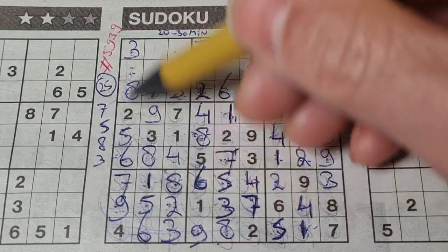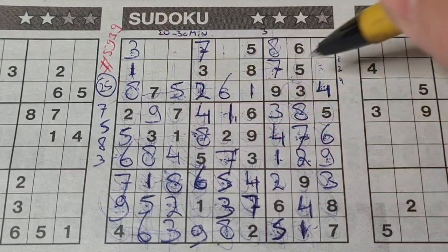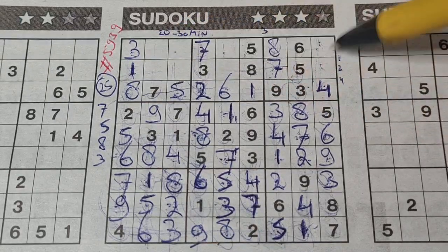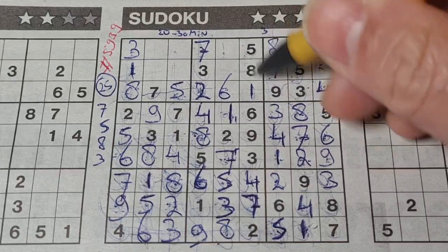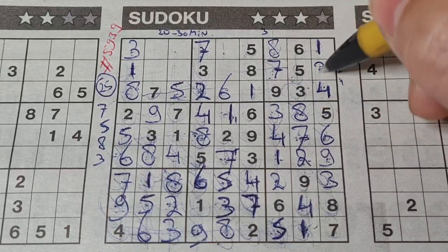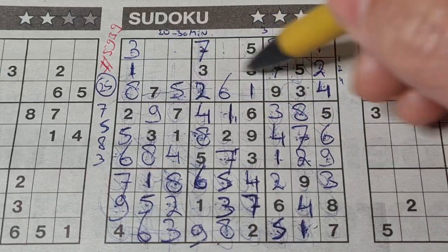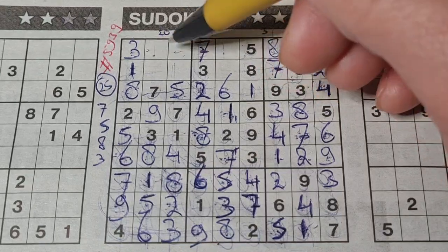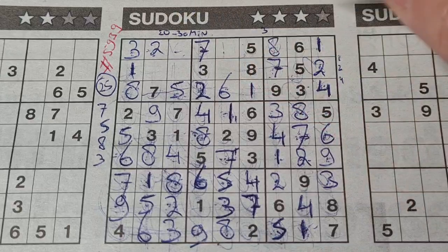One box left in this first column for the number 1. Yeah. 1 in the third row, 1 in the second row. So in the first row, the only place left for the 1 should be there. One box left in this big square for number 1. The 2 is missing. 2 in the third row, 2 in the second row. So in the first row, the only 2 places left for the 2 should be here or there. We see a 2 in the third column, no 2 there. 2 should be there.